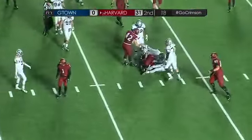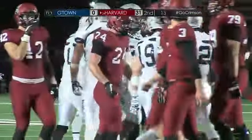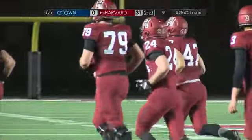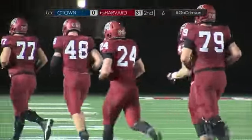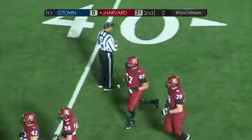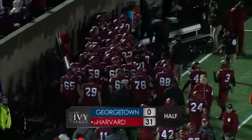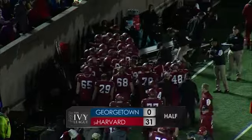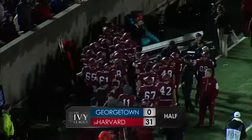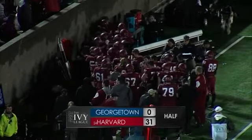Reimers on the run, short gain, and now the clock could run out if neither team calls a timeout here, as you would expect to happen. So Harvard will head into the locker room here on a Friday night with a 31-0 lead against the visiting Hoyas. Two touchdown runs from Paul Stanton, one from Noah Reimers, and also a touchdown run from the quarterback, Scott Hush. Harvard 31 and Georgetown nothing here at halftime. Don't go anywhere. More to come on ESPN3 and the Ivy League Digital Network.